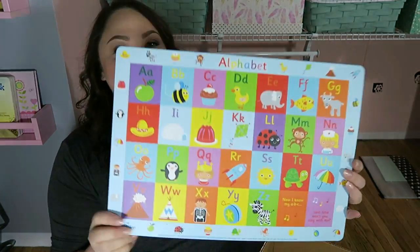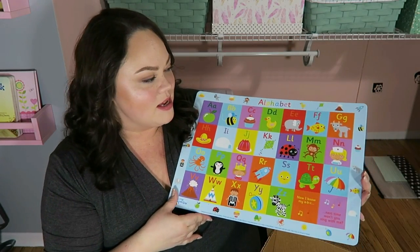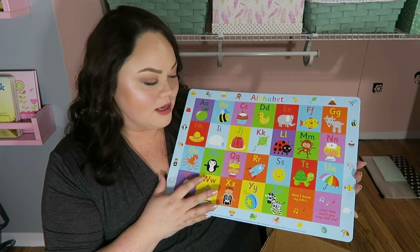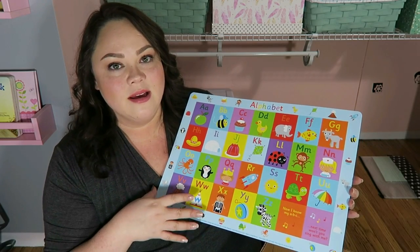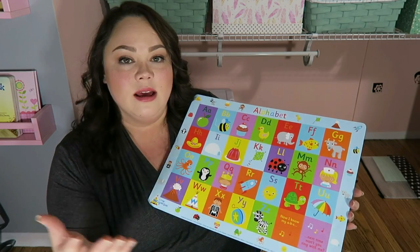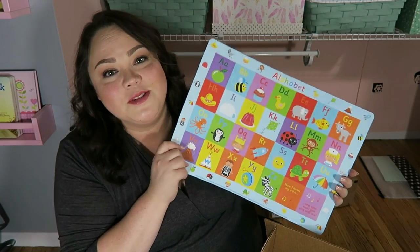Oh yay, and our alphabet placemat. I registered for this. I know it's going to be a while before she will use it, but I just can't resist. I think placemats are very important, and it's so bright and colorful, and there's so much that can be learned from it. Aside from just colors and the animals and the objects and the alphabet, I feel like this is a really good thing to have. So thank you so much for that. I can't wait for your shower.